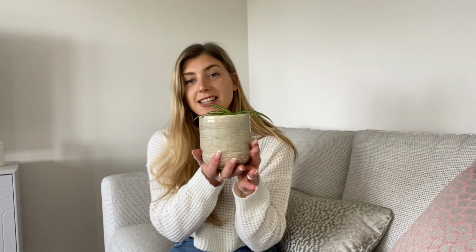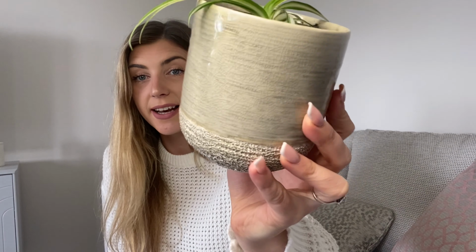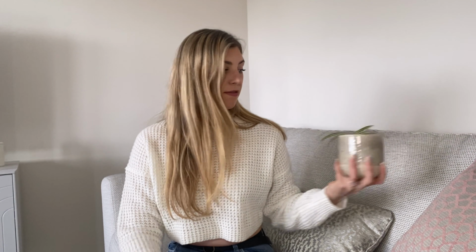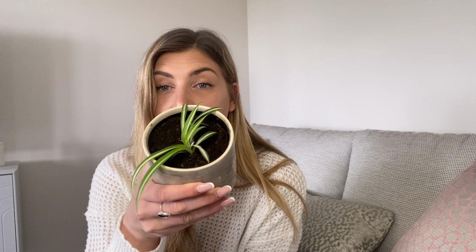Now, a bit of a random purchase, but I thought I'd throw it in, is this gorgeous plant pot that I picked up from a local garden centre. It's this really lovely browny creamy colour, and it just goes perfectly with our decor in our living room. Our lovely neighbour had a baby spider plant growing from her existing spider plant, so she gifted me it. It was absolutely tiny, a quarter of this size, and it's grown like this in the space of a month or two. So I've moved him into this pot because he was in a tiny pot, and he is absolutely loving it.